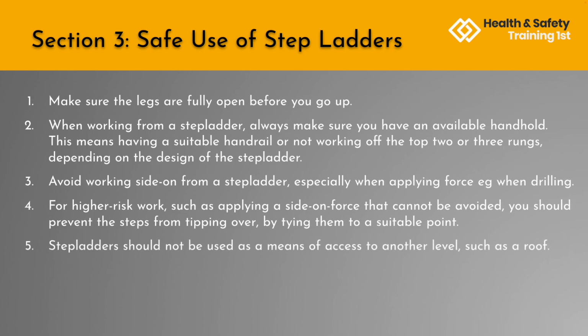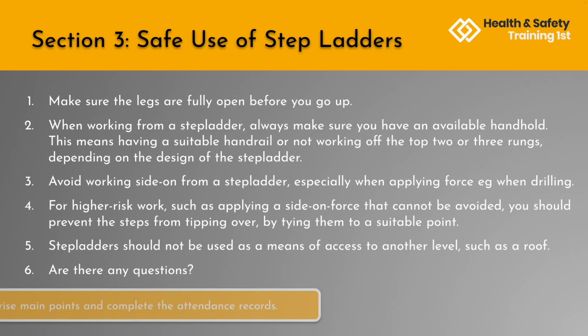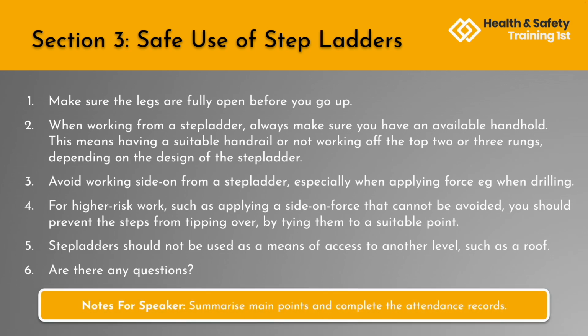Step ladders should not be used as a means of access to another level, such as a roof or scaffolding. Finally, ask the group if they have any questions, and then summarise the main points and complete the attendance records for that session.